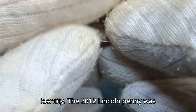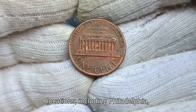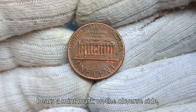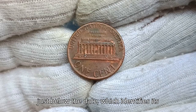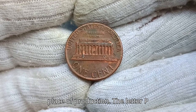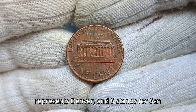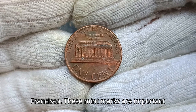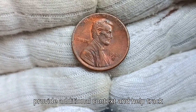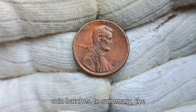The 2012 Lincoln penny was minted at multiple United States mint locations, including Philadelphia, Denver, and San Francisco. Each coin bears a mint mark on the obverse side, just below the date, which identifies its place of production. The letter P indicates the Philadelphia Mint, D represents Denver, and S stands for San Francisco. These mint marks are important to collectors and historians as they provide additional context and help track the distribution and rarity of specific coin batches.